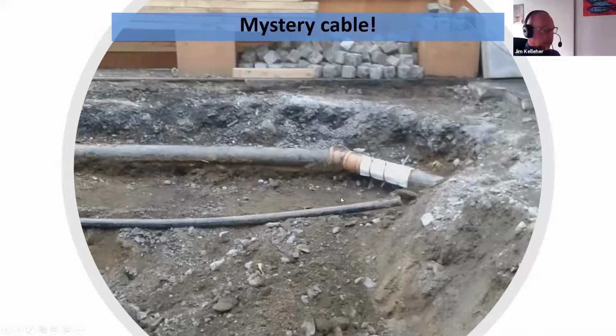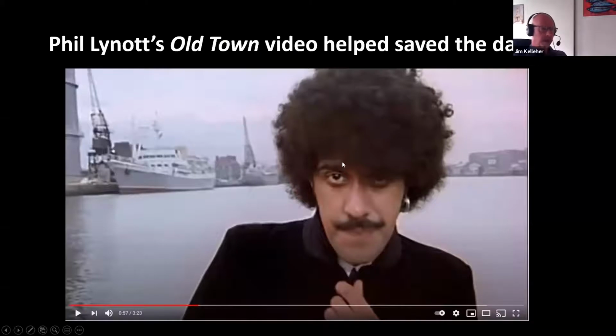The mystery electrical cable, which carried a high voltage, or was assumed to carry a high voltage until otherwise proved, we couldn't find it. It wasn't picked up on any charts. It was at a depth that wasn't picked up prior to the construction work. It was a bit of a mystery. ESB didn't know. Local inquiries didn't know. And yet we had to treat it carefully with modern health and safety requirements. We had to treat it as if it was live. So then we scratched our heads a bit further, and Phil Linnett popped into my mind.